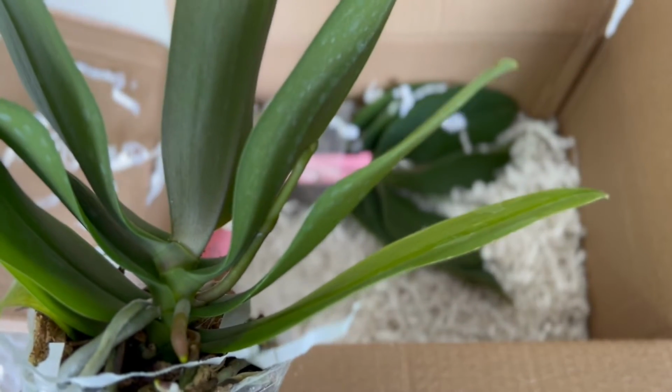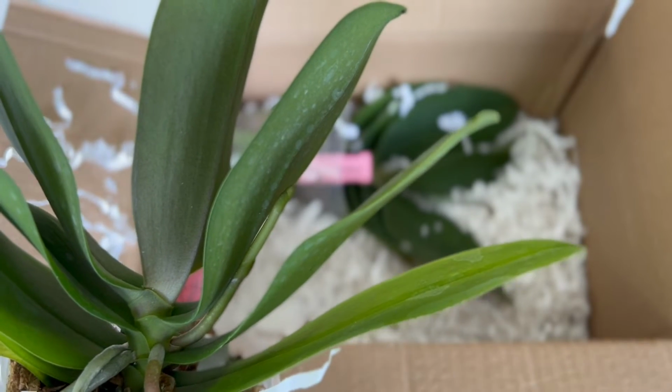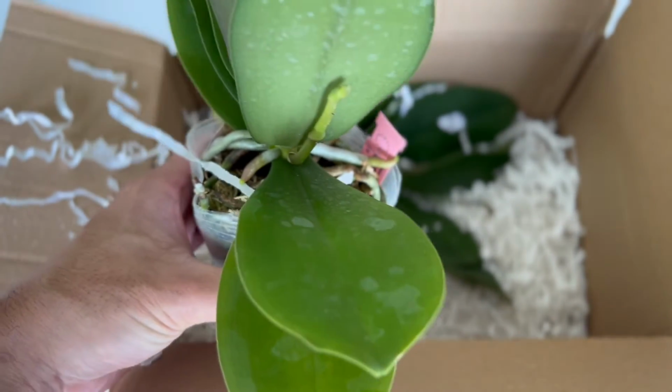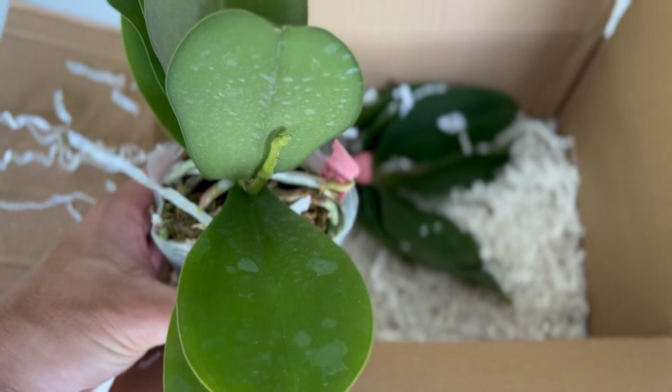Yay! A flower spike. That's cool. I wasn't expecting that. I really don't know if this flower spike will make it, but wouldn't it be cool to have a bloom anytime soon?